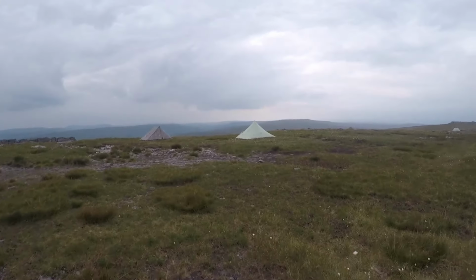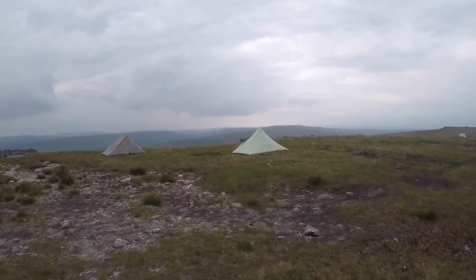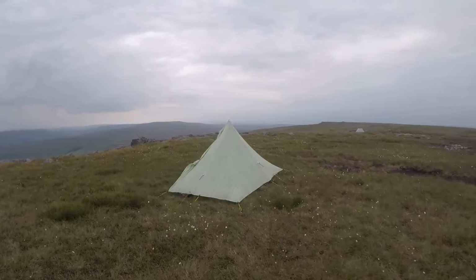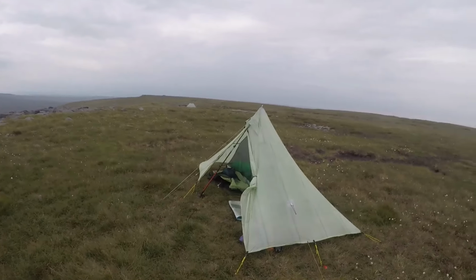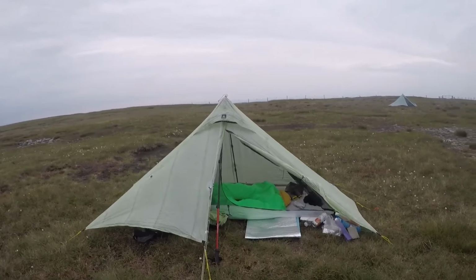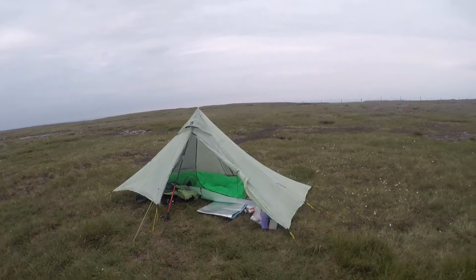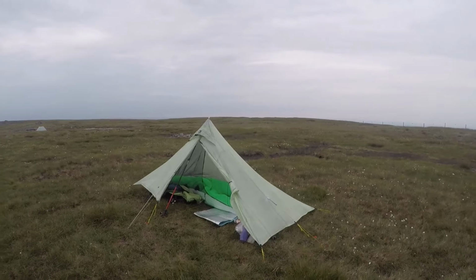I'm in my MLD Solo Mid XL, obviously in DCF. So yes, probably one of my favourite shelters. It's a small footprint, very wind resistant, and as now I pitch with the airframe, I get a decent amount of room, as you can see. It's quite roomy in there. The problem I always found with mids is the centre pole, it tends to get in the way. So if you can pitch it with the airframe, then happy days, plenty of room.